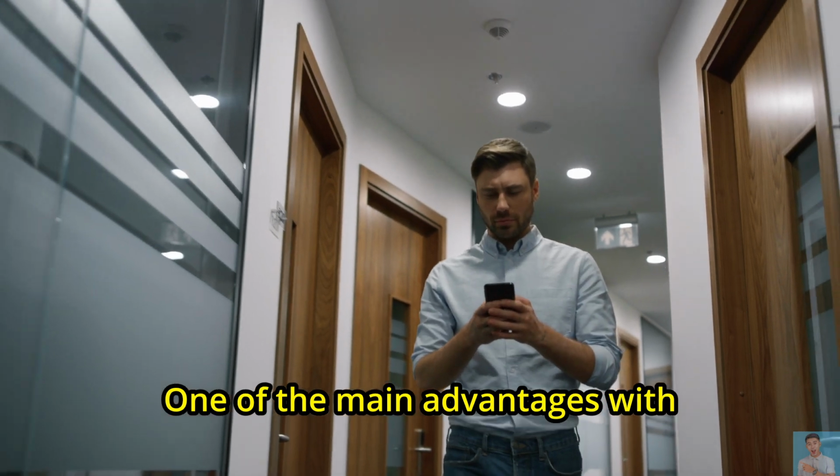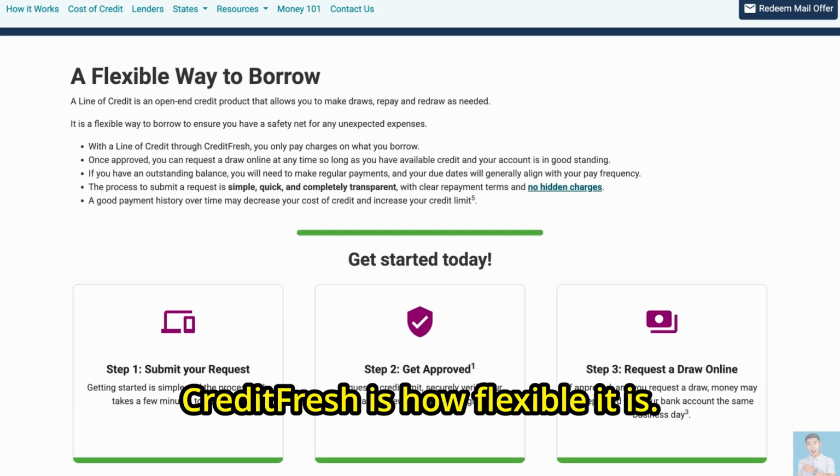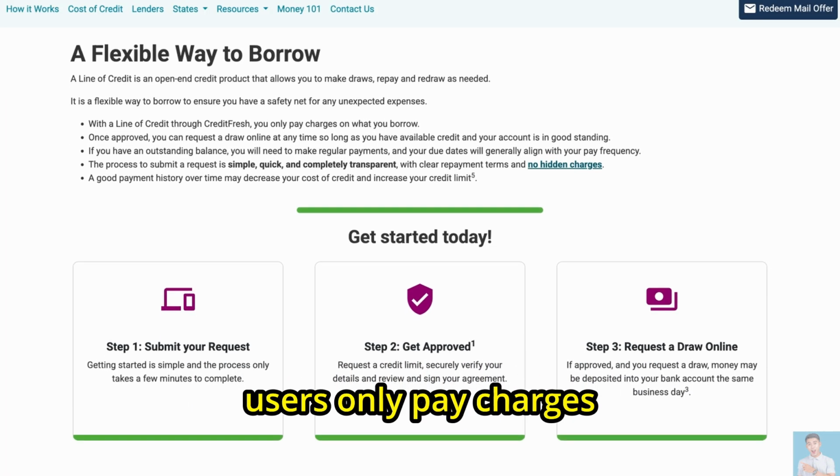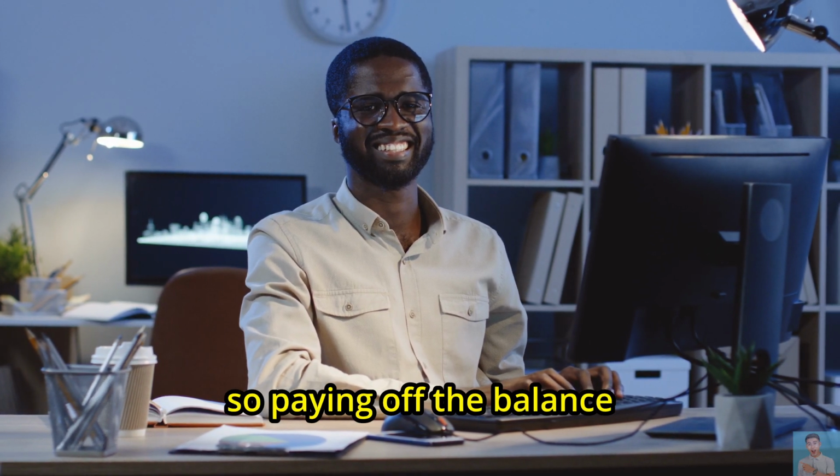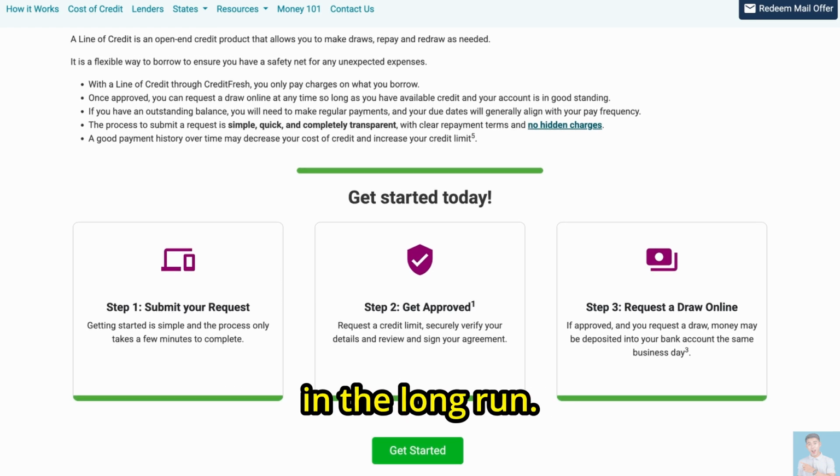One of the main advantages with CreditFresh is how flexible it is. Unlike a traditional loan, users only pay charges on the amount they use. There are no prepayment penalties, so paying off the balance early actually saves money in the long run.